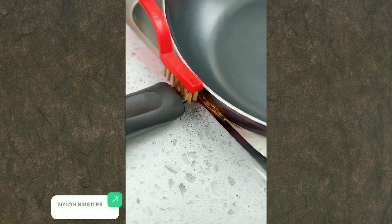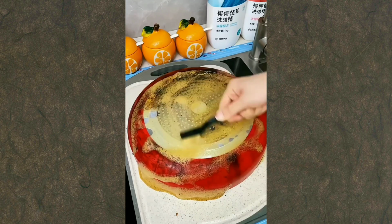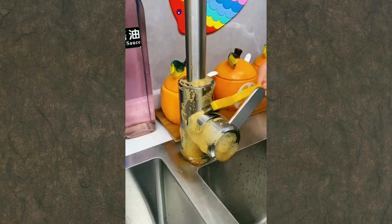This Nylon Bristles brush is your ultimate cleaning companion. With durable, flexible bristles, it scrubs away tough stains without scratching surfaces. Ideal for kitchens, bathrooms, or even outdoor gear, it makes deep cleaning effortless and effective. The ergonomic handle ensures a comfortable grip, giving you precision and power where you need it most.